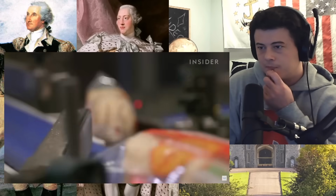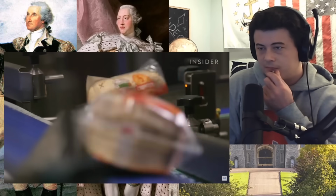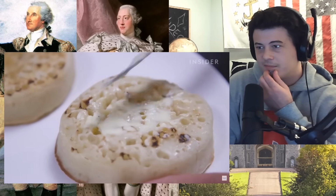So we got a packet of crumpets straight off the line. I'm actually very excited about this because despite having lived in the UK for more than 7 years now, I've actually never had a crumpet in my life. I know it's a disgrace, so I'm gonna make up for it and give it a try.